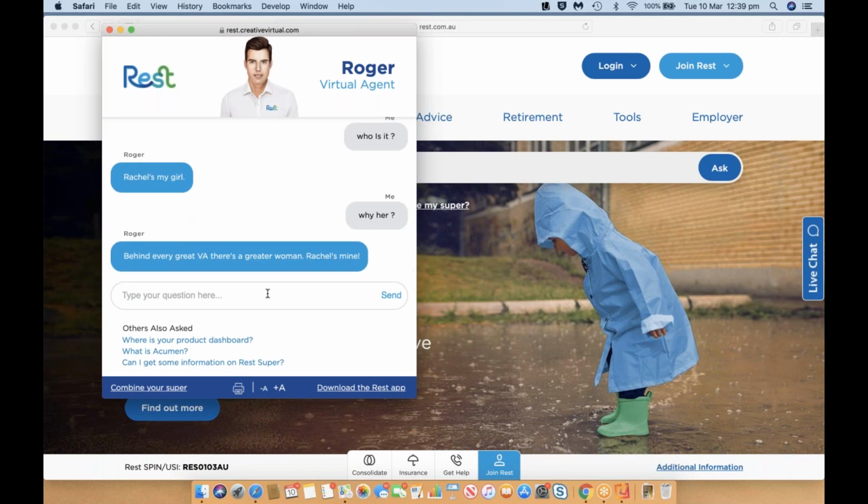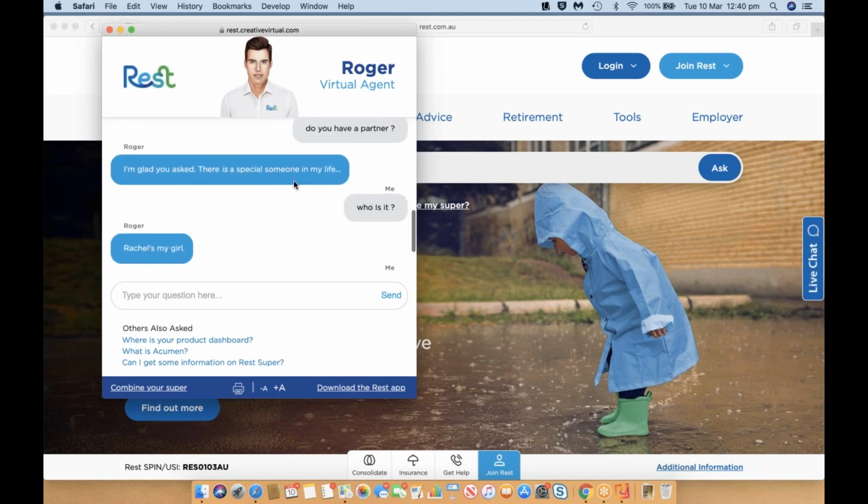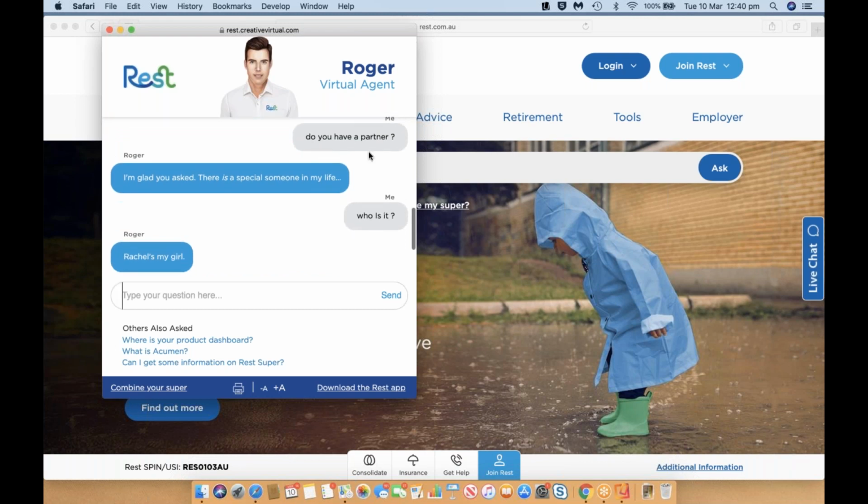Rachel's mine. Anyway, the reason I'm having a little bit of what we call small talk here with Roger, and you know, some of the banks that we deal with, HSBC, DBS, they're not interested in small talk. But when we're building a brand like Rest, having this engagement through small talk can reinforce the brand identity and help reinforce the brand itself. So having the small talk is good. But the thing I want to show you about this is I asked him about his partner.